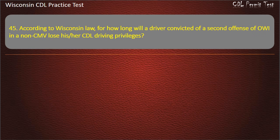Question 45. According to Wisconsin law, for how long will a driver convicted of a second offense of OAR in a non-CMV lose his or her CDL driving privileges? 1 year. 3 years. 4 years. Life. Answer. Life.